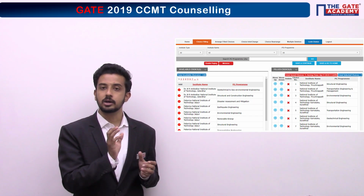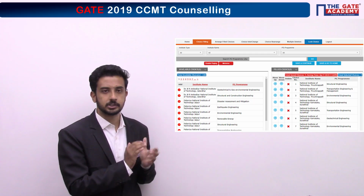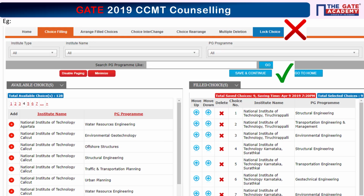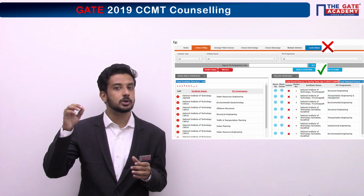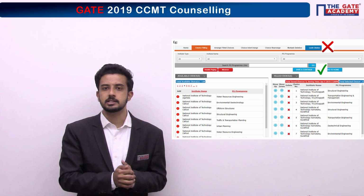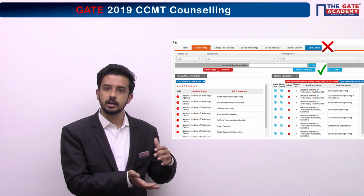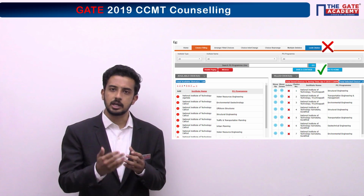But this locking of choices is something you have to remember. You have to pay attention. Don't lock the choice now. Lock it at the end only, once you are finalizing your preference order. Once you are editing it, you will get an option to save. So on the next day, if you feel that you want to make some changes, again you can open it and make changes. The final edited order will be visible at that time. On that order, you can make edits and keep on saving.